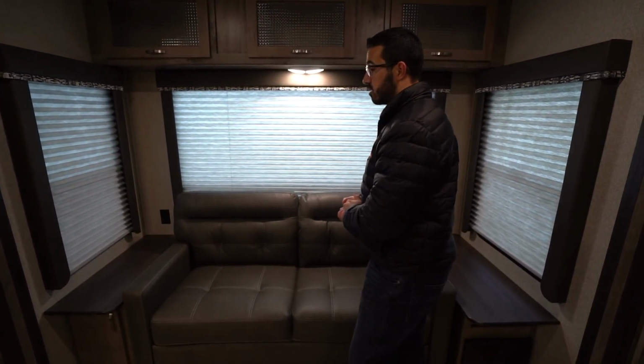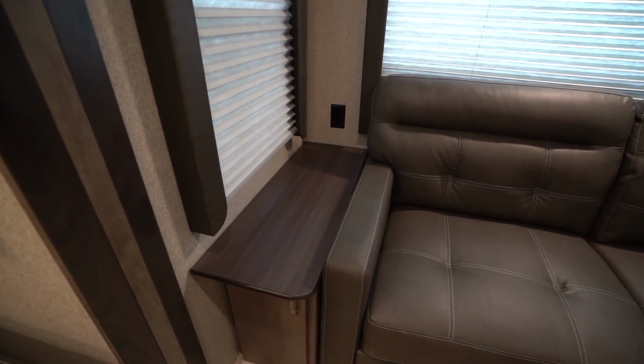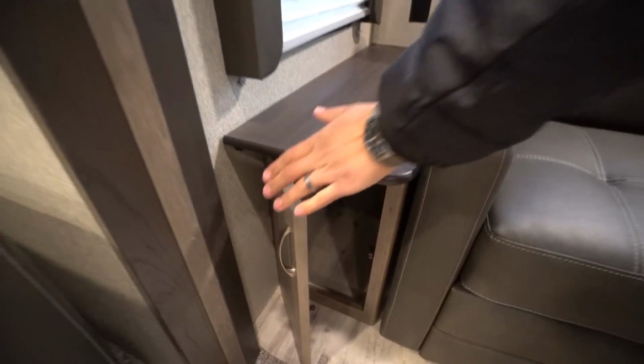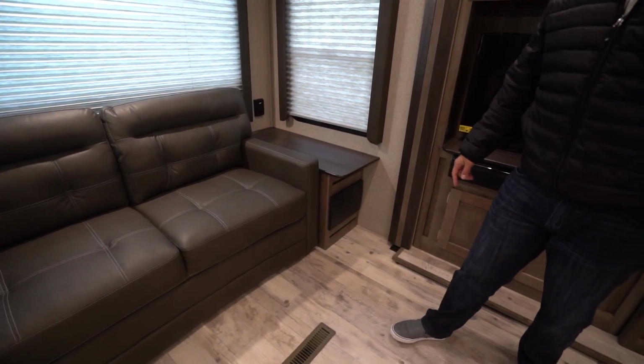Now, if you have additional guests that need to stay the night, this is also where they'll be sleeping, because this is a tri-fold sofa, so it pulls out, it is big and comfortable, and that will comfortably accommodate 2 adults. On both sides, you have end tables with electrical outlets, so you can plug things in. The one side here has storage underneath. You can see that right there. The other side is where your fuse box will be located, as well as your breaker panel.